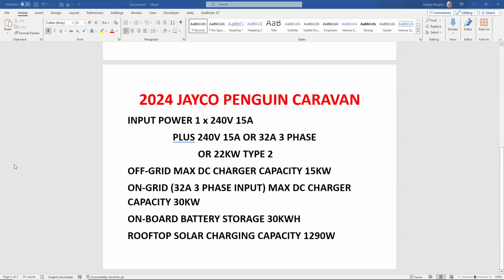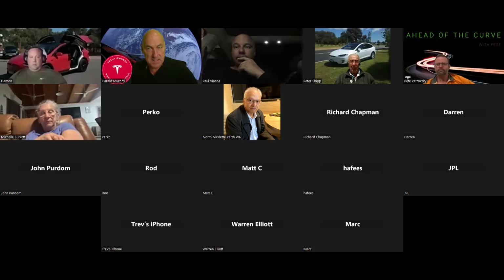If the caravan's in off-grid mode, so in other words, I'm in the middle of nowhere and I need to charge the car, I can charge it at 15 kilowatts using a CTEC DC charger. If I'm on grid with, say, a 32 amp 3-phase input, the maximum charge rate I can do is 30 kilowatts. The onboard battery storage is 30 kilowatt hours, and the rooftop has got a nameplate capacity of about 1300 watts. So it sort of makes it pretty mean.